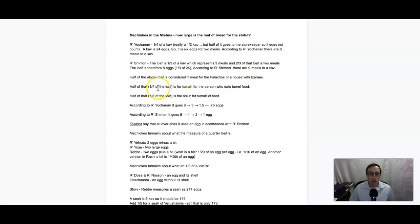Half of that, which is a quarter of a loaf, is for tumah for a person who eats tamei food. If you eat that kind of food at that shiur, then you're going to become tamei. That's a tumah d'Rabbanan. And half of that, which is 1/8 of a loaf, is the shiur for tumah for food. So if you do the math over here, according to Rabbi Yochanan, you're starting with 6 eggs. You divide by 2, that's the first half, 3 eggs, in terms of the tzaras halacha. 1.5 eggs is in terms of the halacha of a person becoming tamei. 0.75 of an egg, 3/4 of an egg, is the tumah for food.